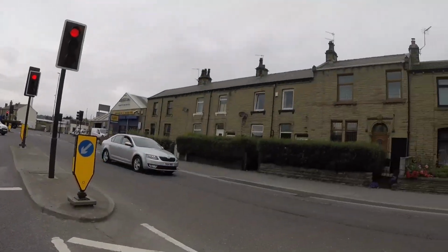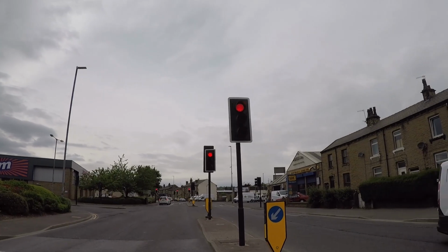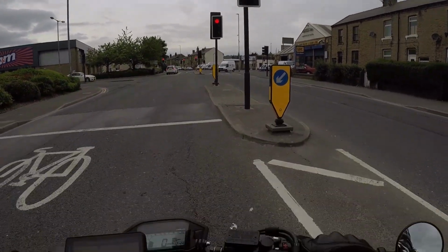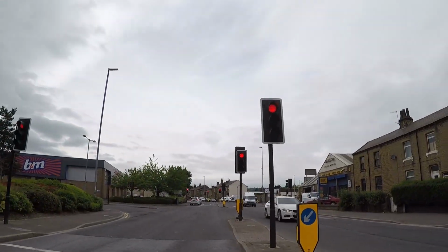It would be nice to see a little bit of sunshine through the skies, but we can see clouds. Camera still seems to be rolling.